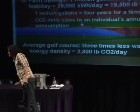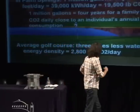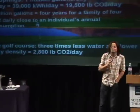You're going to go from water to the golf club. Any golfers in here? Am I going to get lynched? Okay. If we're going to make lifestyle changes, I wanted to finish on this thought.